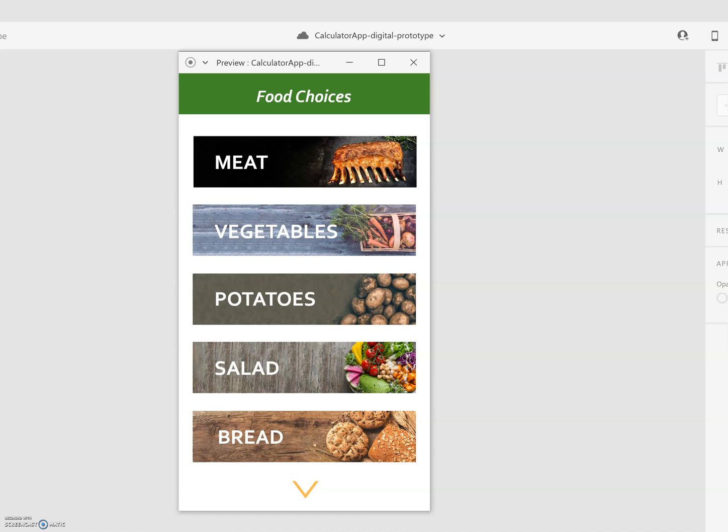The final design gives simplicity to the user to get the amount of food to buy and allows them to get the information they need within a few clicks. And this is the Catered Kitchen app.